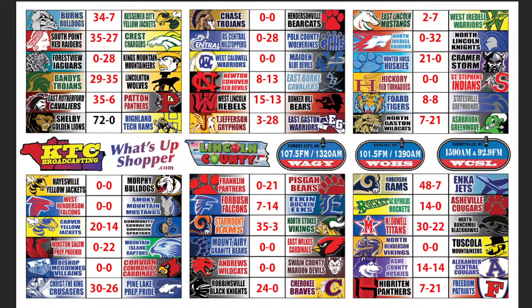Ashbrook up over North Gaston in the area. Another game, Hunter Huss. They beat South Point last week, which surprised me, that the score is with Crest this week. But Hunter Huss might get them another win tonight. And then East Lincoln's continuing to struggle.